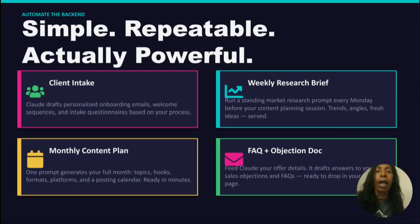And listen, automation does not have to be complicated. It can be as simple as using Claude every Monday to plan your content, or running a research brief before every launch. It's like a client intake, your content calendar, your FAQs documents, or your sales objections. All of these are repeatable, Claude powered, done. It's simple, repeatable, powerful. That's the whole vibe.